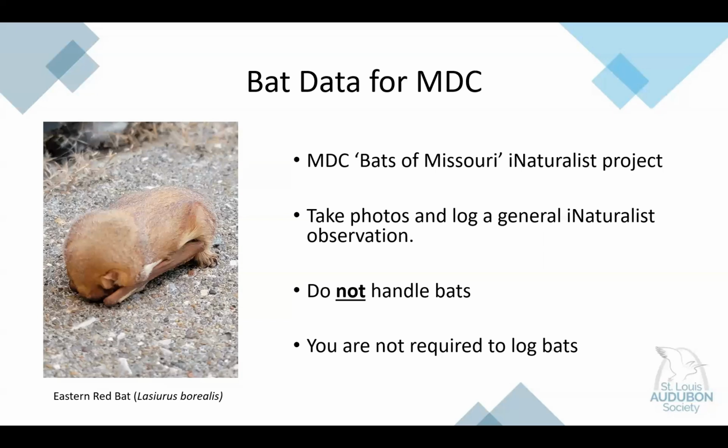downtown. And as far as safety is concerned, please do not handle bats. Bats can carry rabies and be vectors for other illness. So unless you have experience with bats and are vaccinated against rabies, please do not handle the bats. And if you're not comfortable with logging the bats, that's okay. It's completely voluntary. But I know that our partners at MDC would definitely appreciate that data while we're already out there. So if you're so inclined, please give that a consideration.